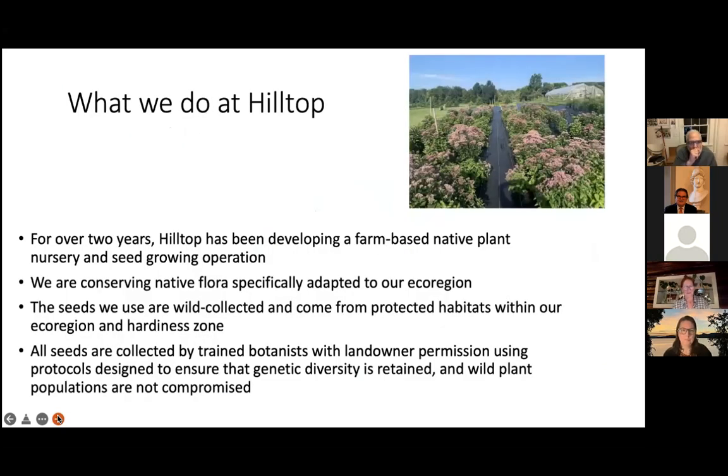Okay, so I just want to take like 1 minute to talk about what we actually do at Hilltop. Hopefully you'll understand now about the genetics and the biodiversity. So what we do is we have a botanist go collect seeds from the wild, from local populations, and then they bring them back to the farm. We grow out the plants, and then we put them in the plot, in founder plots they're called, which are actually seed plots, like that Joe Pye weed that you see in the picture.